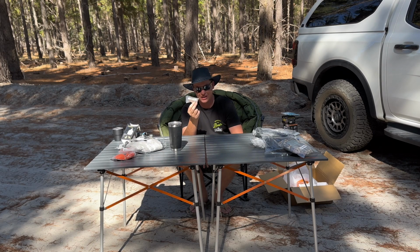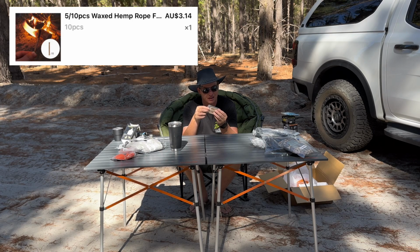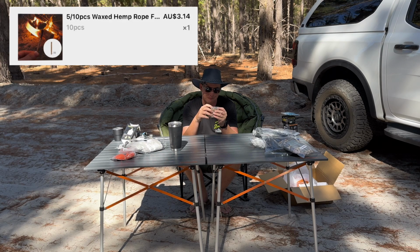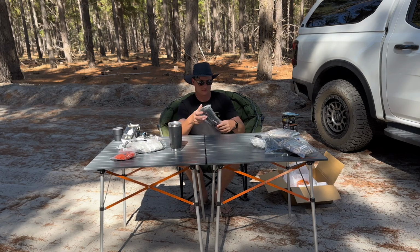These are fire sticks. Now I'm not going to start a fire because it's fire banning season, but I can see how these would work. They're essentially a wicker and they're covered in like a petroleum or something like that. So I'm going to give them a go on my next camping trip to see if they actually work, but I can't see why they wouldn't. It's a wicker, it's covered in a fuel, so they'll work perfectly, right?